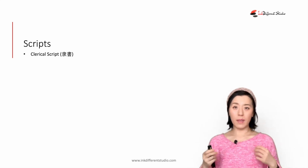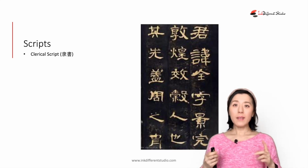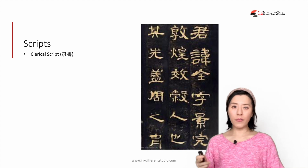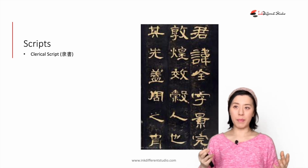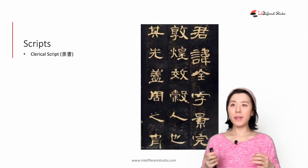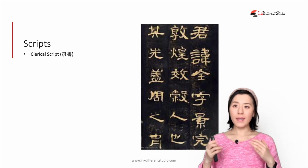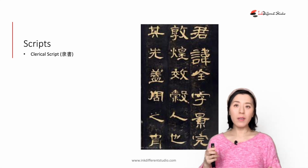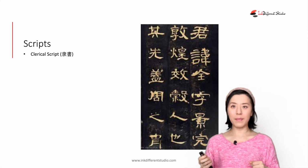And then there was the clerical script. Developing during the Han Dynasty, clerical script, or the official script, was a transformation from the seal script, adapted for brush writing. It features a more linear, legible style with pronounced serifs and a structured form. This script facilitated faster writing and became a practical tool for royal and governmental documentation.